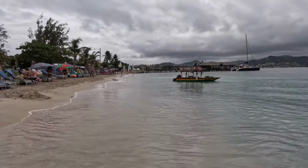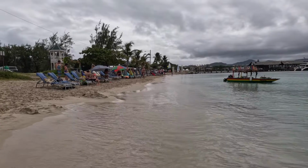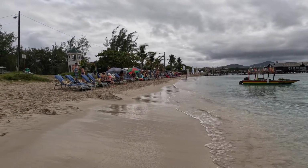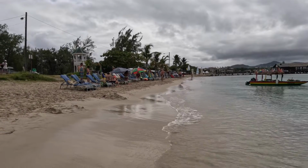The Pigeon Island is a much smaller beach than Rodney Bay. Most people go to Rodney Bay. Yeah, it's a big wide sandy beach, Rodney Bay, but much busier.